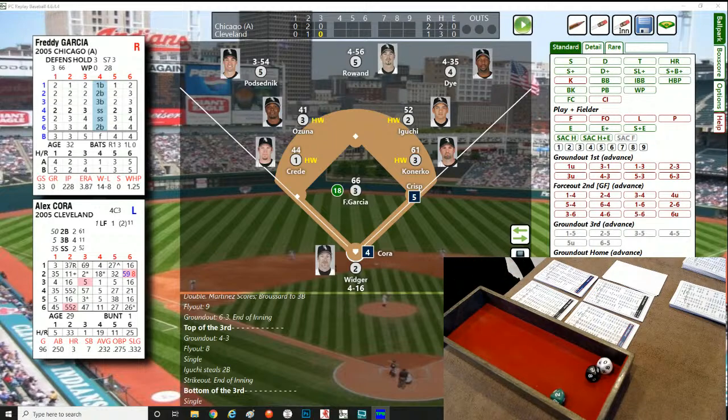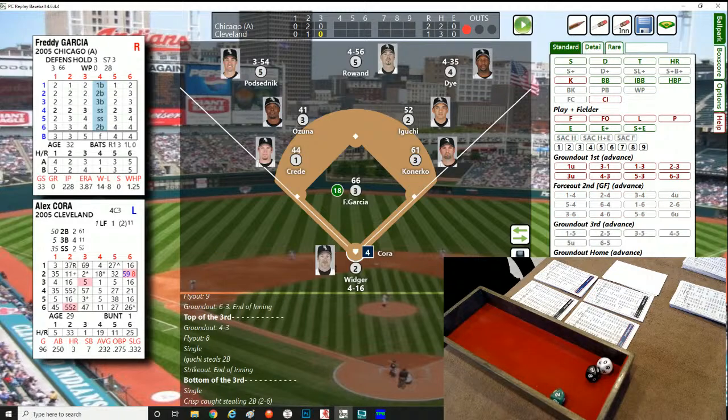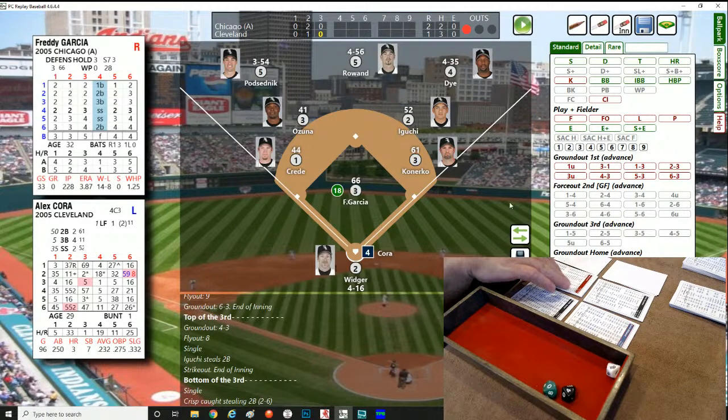And it's, oh, he's caught stealing. Are you kidding me? Wow. Caught stealing. That is a great throw by Widger behind the plate. And we'll get him out. Shortstop with the quick tag. And he's out of there. Coco Crisp. Wow. Thought he had that one for sure. Alex Cora's up. 490. Righty. Easy fly to center.